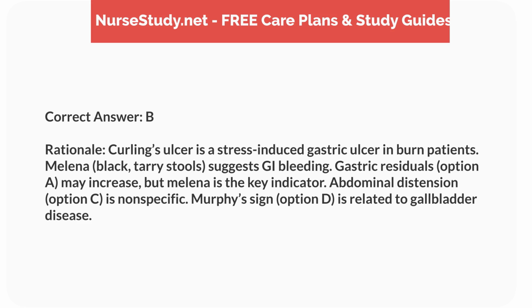Correct answer, B. Rationale: Curling's ulcer is a stress-induced gastric ulcer in burn patients. Melena, black, tarry stools, suggest GI bleeding. Gastric residuals, option A, may increase, but melena is the key indicator. Abdominal distension, option C, is nonspecific. Murphy's sign, option D, is related to gallbladder disease.